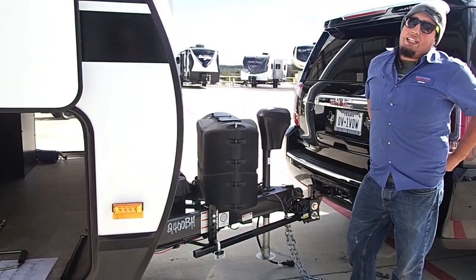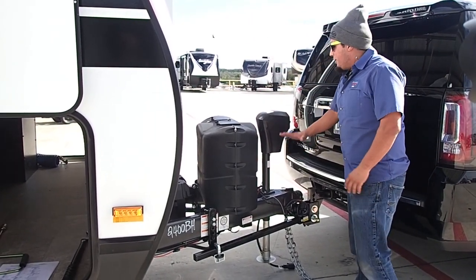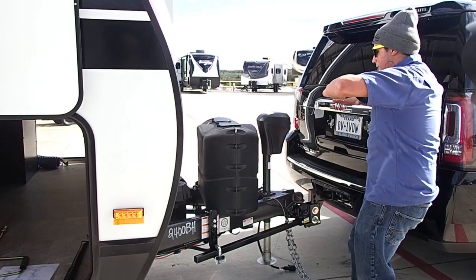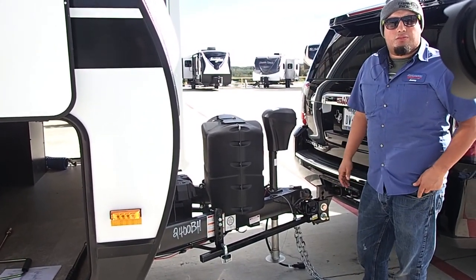Oh, okay. This is disconnected. Disconnecting. Okay. And at that point in time, you can bring the jack back down, bring the truck back down, bring the trailer back down to where you can hook this, lift it up, and then pull your truck out. All right, so make sure I get it right.